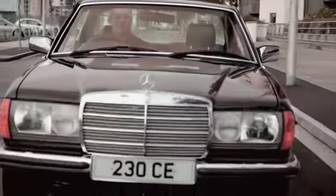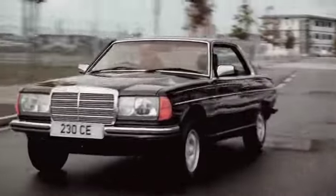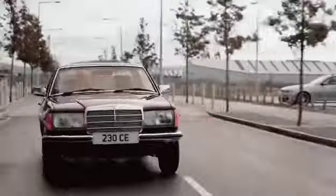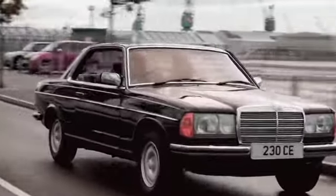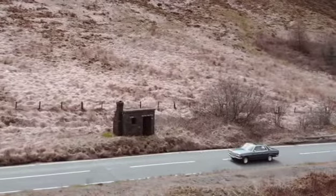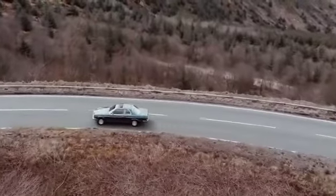It was an expensive, exclusive model, and I think that gets confused amongst 123s, where people think of a W123 saloon as being a Beirut taxi. The Coupe was never that sort of car. You know, it was a much more expensive and exclusive car. Coupe has always been the rarest, and probably around about 7% of total sales were coupes.